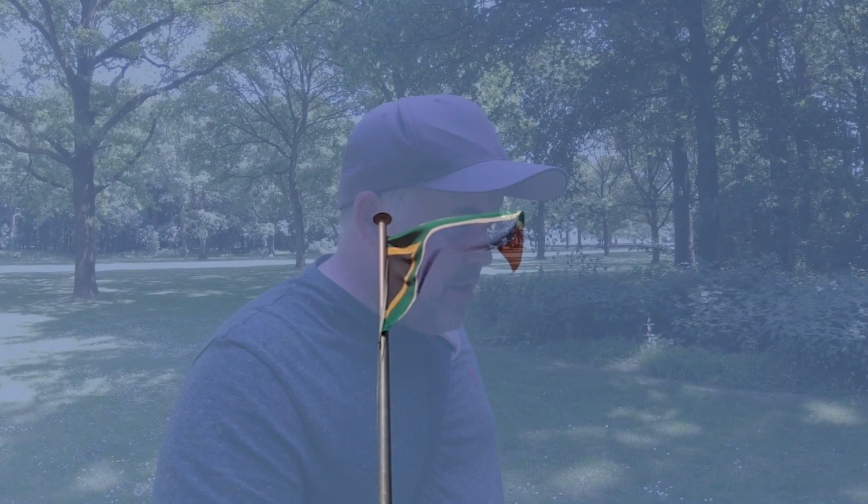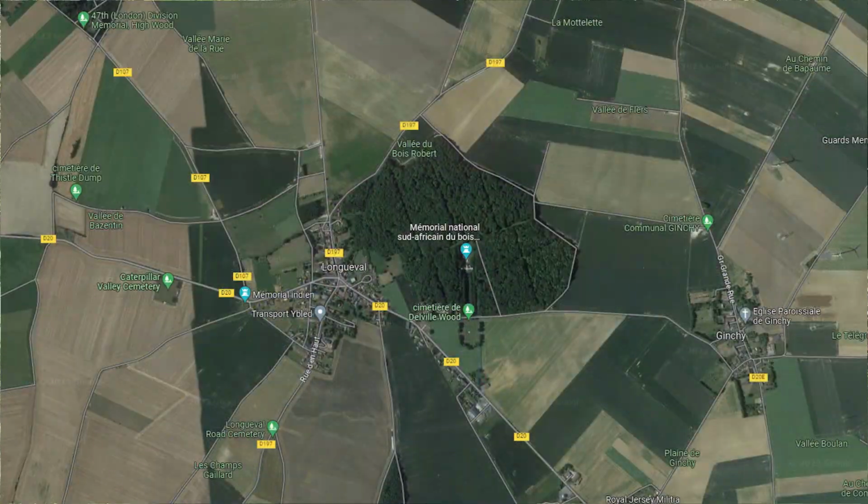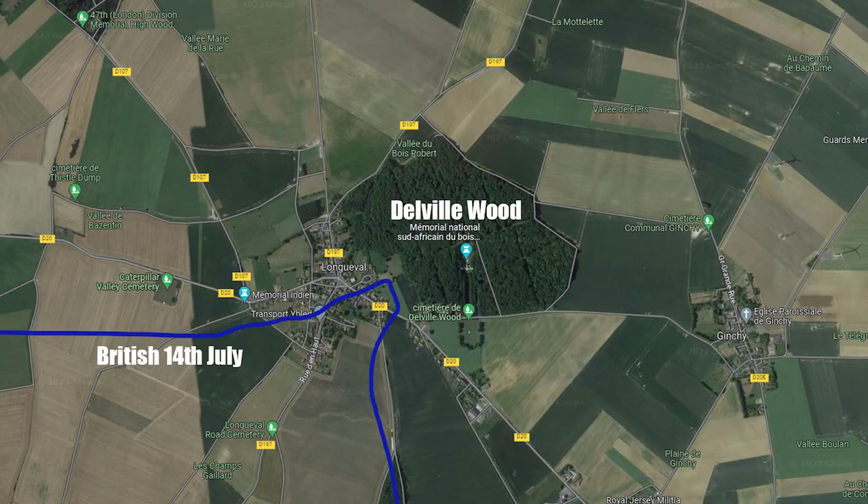By the 14th of July, the British Army had pushed up here to the edge of Delville Wood. By this stage, we're some 2 weeks after the first day of the Battle of the Somme. And this is where the 1st South African Brigade were going to go into action. They would be tasked with pushing beyond the existing British front line and capturing Delville Wood.